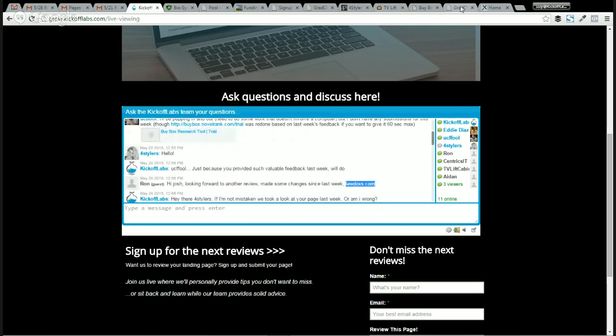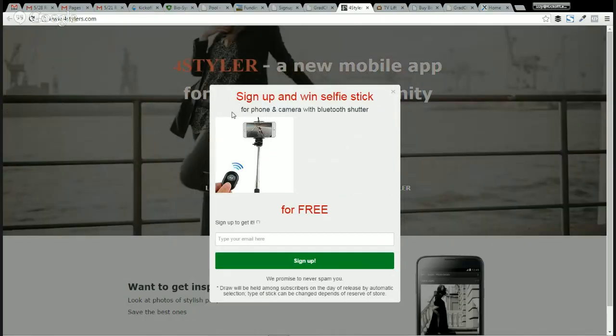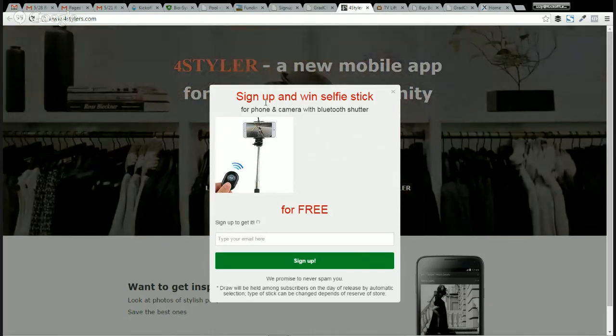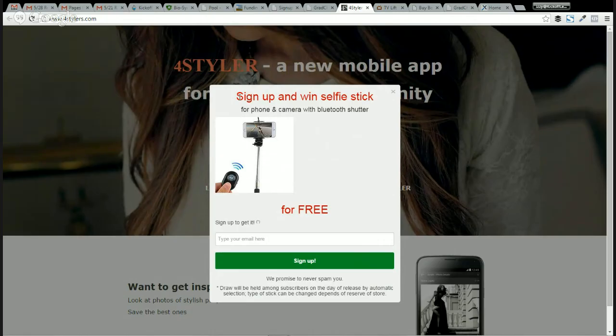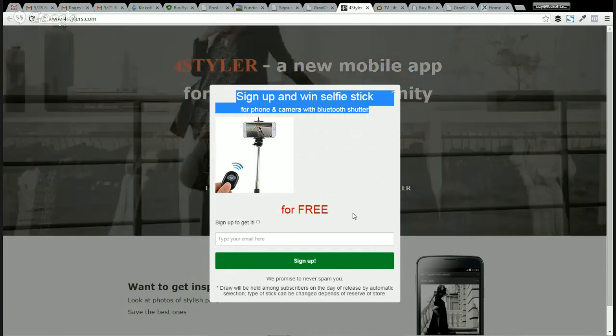For starters, let's go ahead and get to your page while we're at it. The reason why I left this open, okay, this is our bounce exit intent widget. It says here, sign up and win selfie stick. I would actually put sign up and win a selfie stick. Just watch out with your grammar. This bounce exit intent basically popped up when I tried to scroll away from the page, because I opened the page and quickly looked at it and then I was going to open another page. But I just wanted to quickly show you how you have this awesome incentive of sign up and win a selfie stick. That's an awesome incentive, for free.